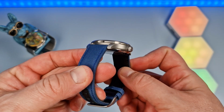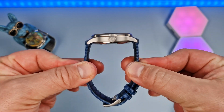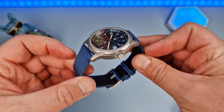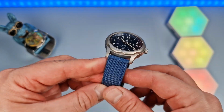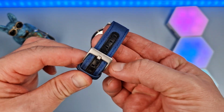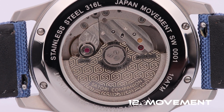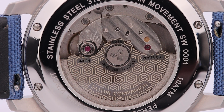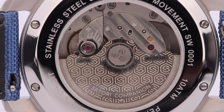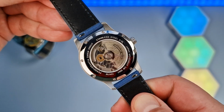I think the fabric probably stiffens it a touch, but that's not to say that with increased usage, this strap won't conform comfortably to your wrist. It absolutely will, and also note that the buckle is signed and is finished in the same way as the case. The movement is a Miyota 9015 movement, 24 jewels, 28,800 beats per hour, 42 hours of power reserve, hand windable, hacking seconds, and a movement that I know will get a lot of love from the Microbrand community.